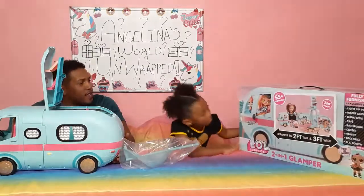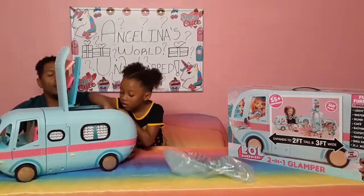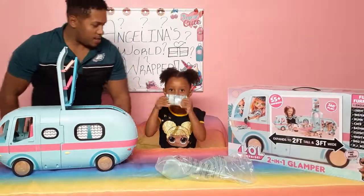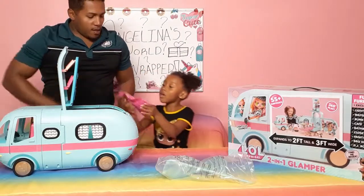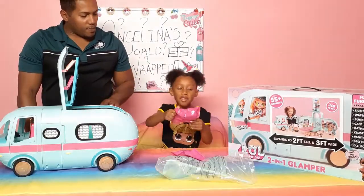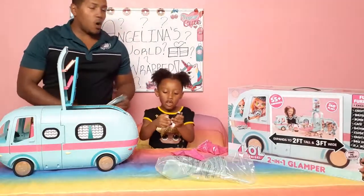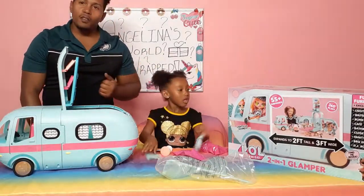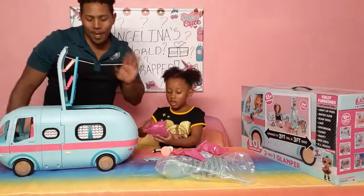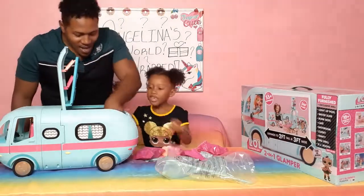Wow. Let's go ahead and put that to the side. That looks like maybe some type of slide or something. Put it over there. Okay, here you go. It came with accessories. Sure did. Oh, I like that. It came with a lot of accessories. Now, this is called a camper. But for these little beauty queens, it's called a glamper. A LOL glamper, because they're glamming.